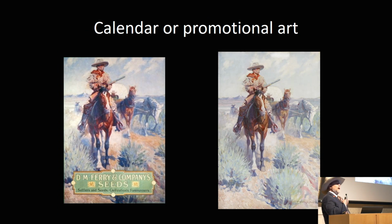He also did a great number of paintings for calendar or promotional art. The Fairy Seed Company, this illustration appeared as a calendar, but also would decorate packaging. So if you bought Fairy Seeds, you'd see an original Buck Dunton painting reproduced on the cover of that. And this just turned up at auction just a few years ago.